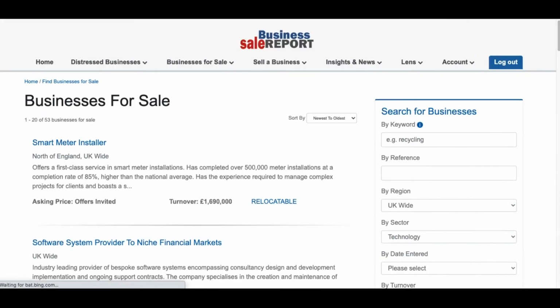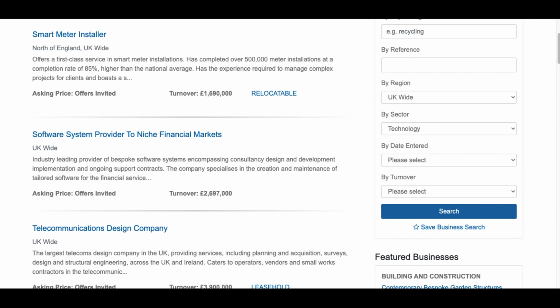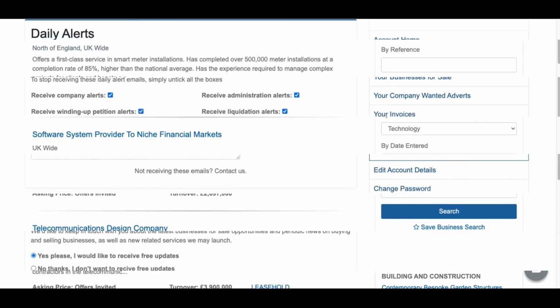If you wish to save your search preferences, click Save Business Search under the Search button. Your search preferences will then be saved under Saved Business Searches. You can also save specific businesses under Saved Businesses for Sale. All of this information will appear in your account.